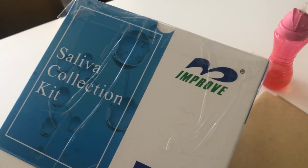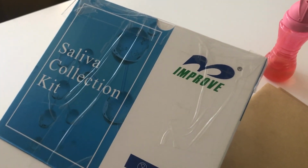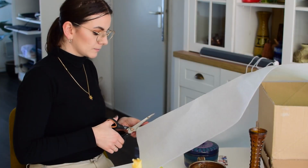And the box that was perfect for this, I got, oops, that was my candle that just went rolling. I got this from my mother-in-law, but it's kind of weird. It's a saliva collection kit, which I hope that these people don't know English too well because it's kind of a weird box.